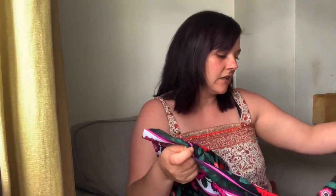So yeah, if you've got an idea for this one, I'd love to hear it. I mean, I've seen quite a few versions of either the Tilly and the Buttons Indigo dress or the Stylearc Hope dress, where you do stripes one way and stripes the other way, and that really appeals to me, but I don't think I've quite got enough fabric for that. I'm sure I've got 2 meters here of this fabric, so please let me know.